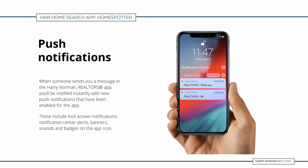That's a great feature. All right. So once a client sends you a message within their app, you will receive a push notification to your phone from the Harry Norman Home Search app.